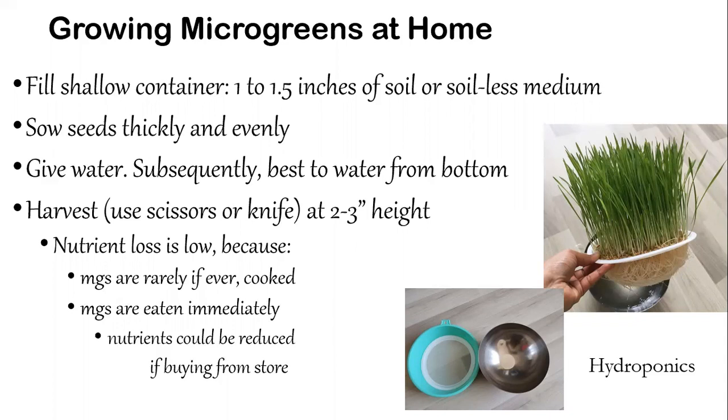And Lori also showed how you harvest. Commercial growers like to use a very sharp knife so that it goes clean through the seedlings when you hold them. And 2 inches most often, some of them you wait till they're 3 inches, okay? And like I said, then your nutrient loss is low because one, you're not cooking your microgreens, and secondly, you eat them quickly.